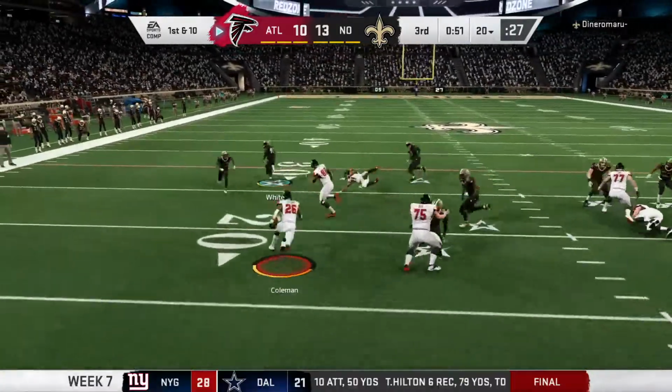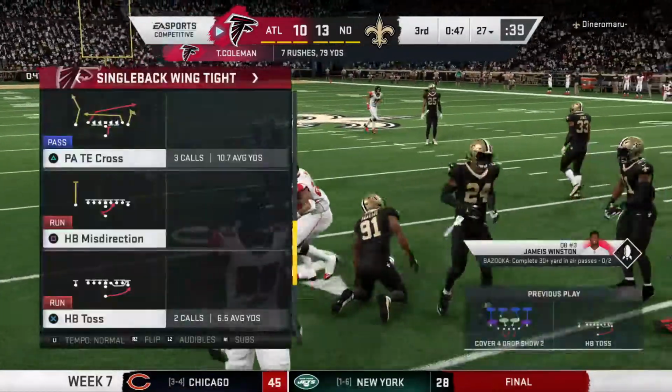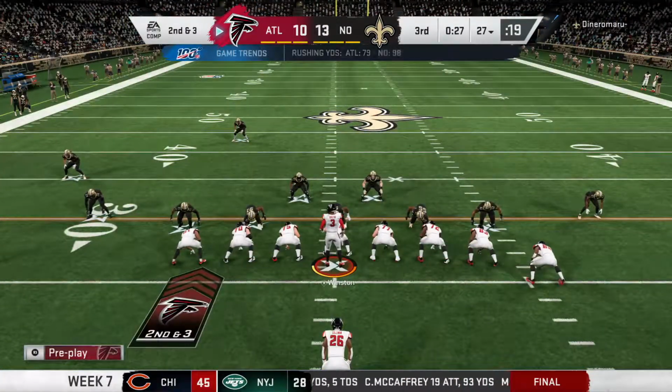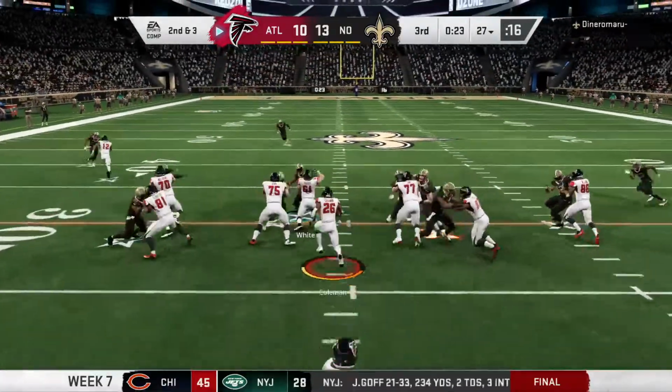And the drive starts with a handoff to Coleman. And he's going to get 7 out of this before being taken down at the 27. Well, no matter how they phrase it, staying on schedule, staying ahead of the sticks, whatever you want to call it, 7 yards on 1st down, that fits the bill. They stay on the ground.